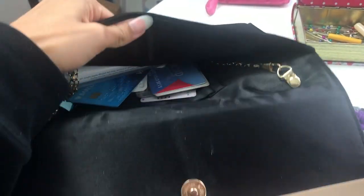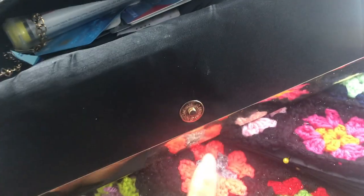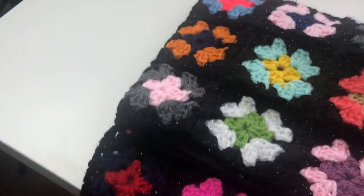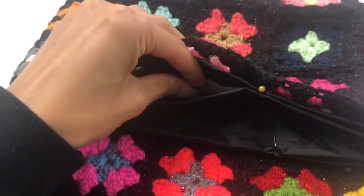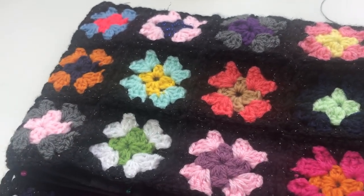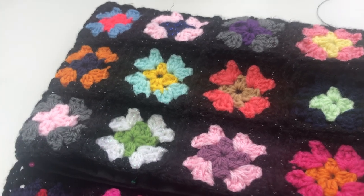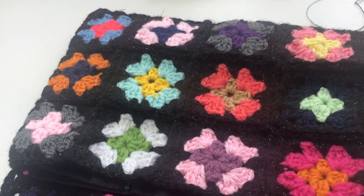This is a store-bought clutch that I'm using, and if you look, the clasp stud is hidden in that lining, but then you see it on that side. So that's what I'm gonna do. I'm going to put it in place before I sew these two together so that it comes through there. I'm a bit nervous. Right, let's give it a go.